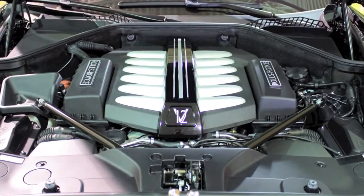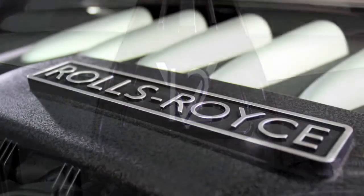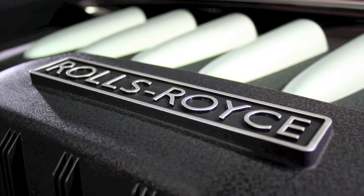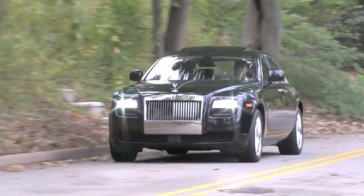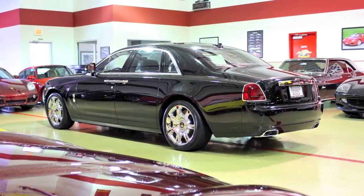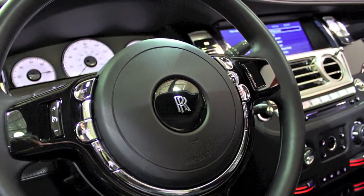Under the hood is an all-new 6.6-liter twin turbocharged V12 engine. Far and away the most advanced power plant ever to find a home in a Rolls-Royce. This high-tech power plant produces 563 horsepower, with an immense 575 pound-feet of torque at only 1,500 RPMs. With power like that, you can only imagine how effortless the speed is in this car. Managing that power is an 8-speed automatic that runs to the rear wheels.